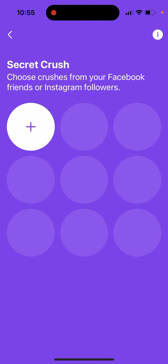And yeah, so that's basically the idea here, how you add a secret crush, and this is the functionality. Pretty cool feature in Facebook Dating. I don't know if Facebook Dating is very popular, but this feature seems to go viral sometimes. So if you receive some kind of secret crush notification, that's what it is.